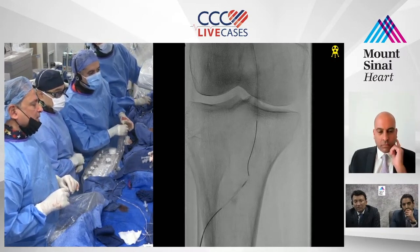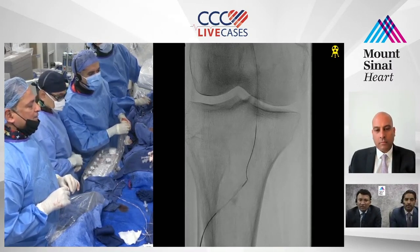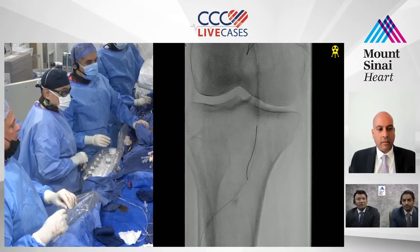Want me to pull the catheter back, Vishal? No, I don't like it because you're right. Or we can give you an angle. This is an 018. If you straighten up, it might fall in. Give us a 035 Navicross. Let me do that. That may be easier. He's having so much difficulty torquing it.